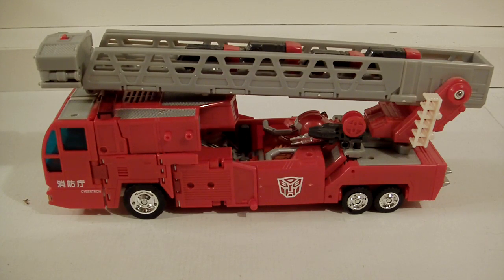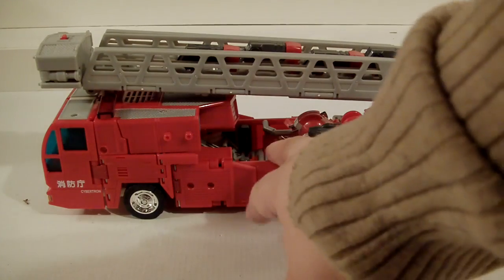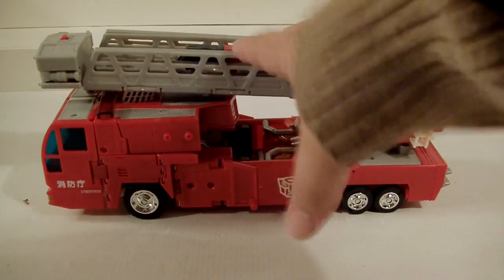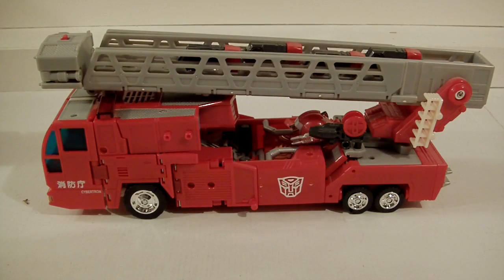So, without further ado, this time he was based off of a fire truck, and it's a cool series because this is the first time that Optimus was pretty much back in any form after the G1, G2 cartoons. I mean, G2 is really G1, but remastered or whatever. But other than the Beast Wars stuff, this is the first time he actually comes back as a vehicle again. So that was really cool.